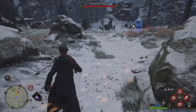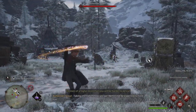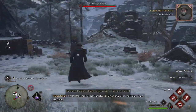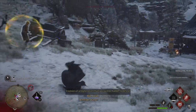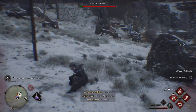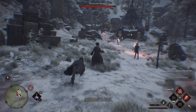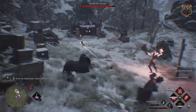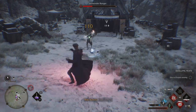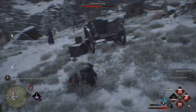Here we go. Taking in children. Now. What happened there? That sort of just froze. Chop you in half. Expelliarmus. Aha! Confringo. Oh! Anybody got your life?